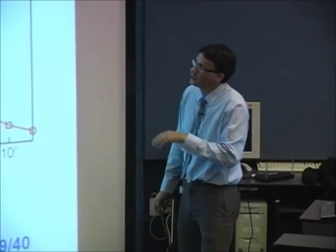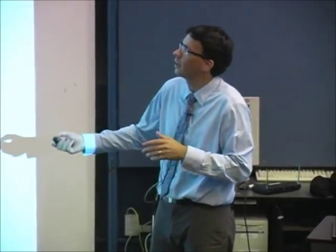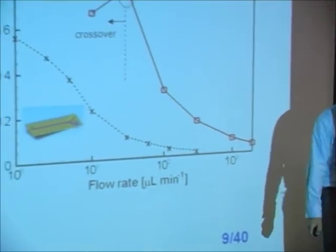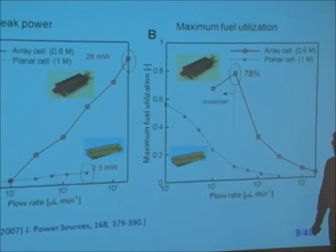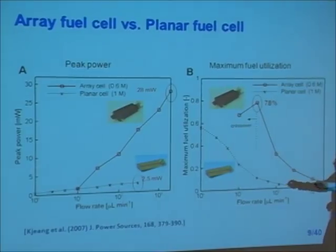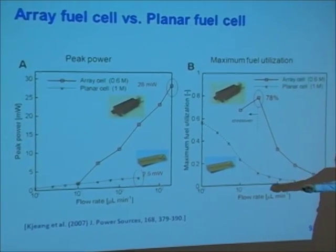How did this compare to the other one? Reasonably well, I would say. Certainly we're getting up here: 78% fuel utilization. This is unheard of at the time in microfluidic fuel cells. So that's certainly a positive. We still have this effect where we get the good efficiency, but only at slow speeds.